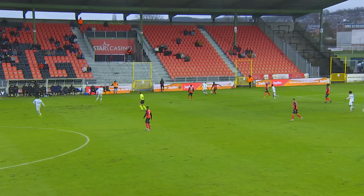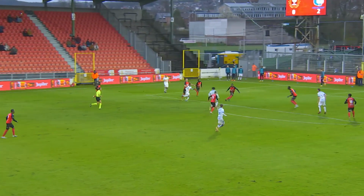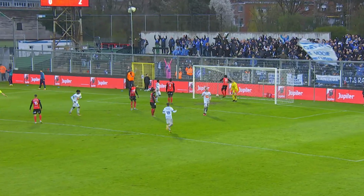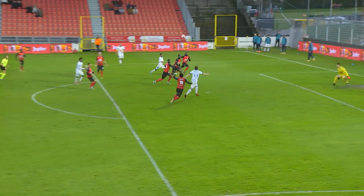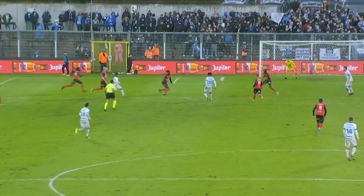Two minutes later, Gent come again. Kuipers shoots directly on Deitch, but the goalkeeper lets the ball in. It's 0-3. Kuipers is now the league top scorer with his 17th goal of the season. 0-3 for Kuipers.